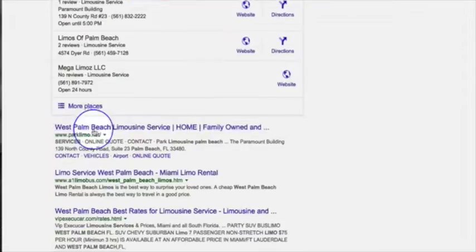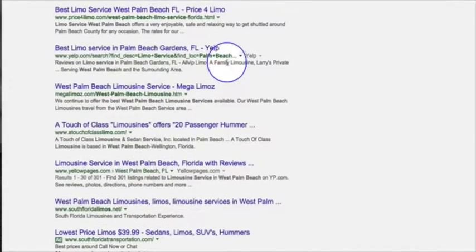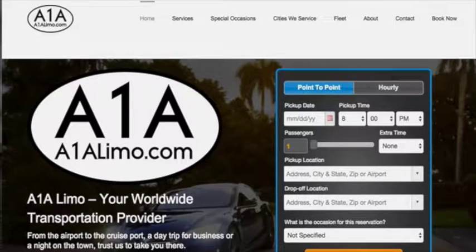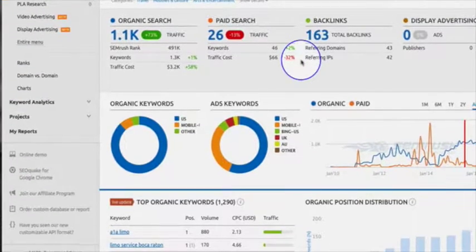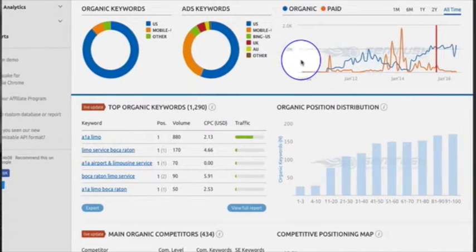And so we want to make sure you guys are both in this map area and also in these organic rankings. Because once again, you guys have an awesome website. It's just getting it in front of customers. And so just to show you a couple of tools that we use, this is a tool we use to really just check out different competitions, see what people are ranking for.